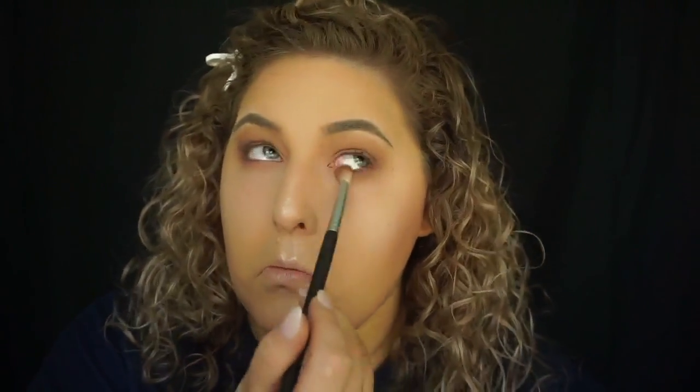If I ever have a crease or something under my eye, I just bring my eyeshadow farther. Or if I just look tired, bring the eyeshadow down. Alright, so I'm gonna stick with that.